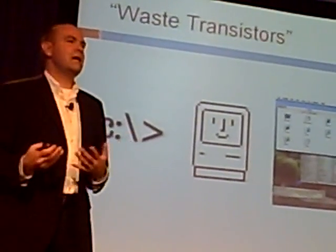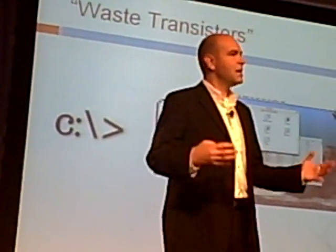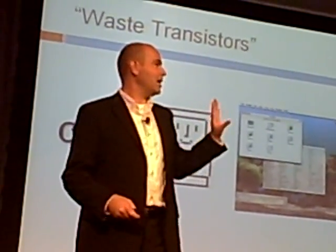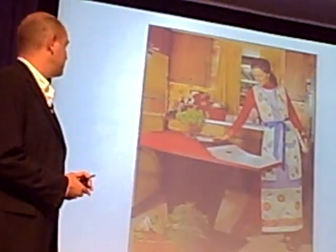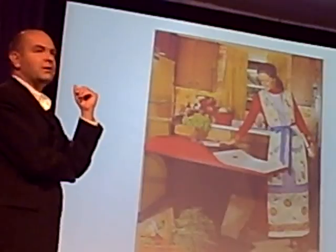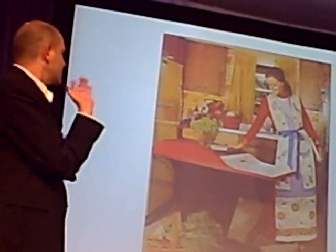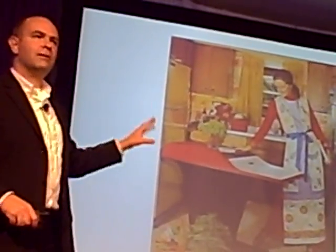And today, every one of us has computers in our home, in our pockets, all around us, because we're wasting transistors on making them accessible. And this particular picture should be on the cubicle of every office, every cubicle in Silicon Valley, because this is everything that we got right and wrong about technology.